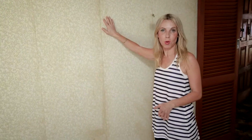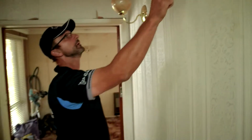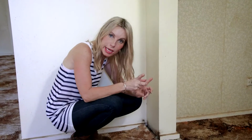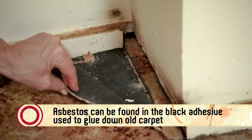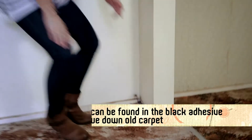A lot of people used to wallpaper straight over the top of asbestos sheeting. Now you don't have to remove the asbestos walls. All you have to do is make sure that your tradespeople are aware that asbestos is there. Trades like painters, wallpaper removers, they will know how to deal with it very diligently. If you're ripping up your old carpets, one thing you need to be very careful about is your carpet underlay. Luckily in this property, I have no asbestos underlay, but it's definitely something you need to be very mindful of.